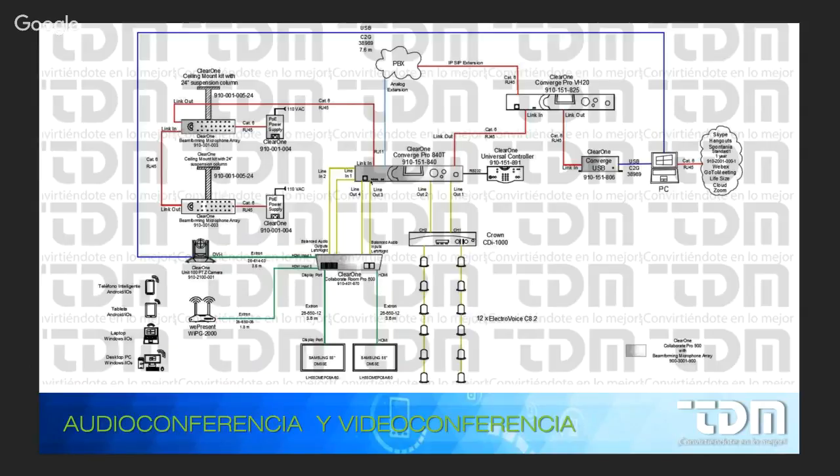On audio conference, we will be able to have, through an analog extension, the Converge Pro 840T. So the audio that is coming from the far end will come through the analog extension, come to the Crown amplifier, and to the speakers. And the local audio from the beamformings will be transmitted to the analog extension. It is the same for an IP extension.